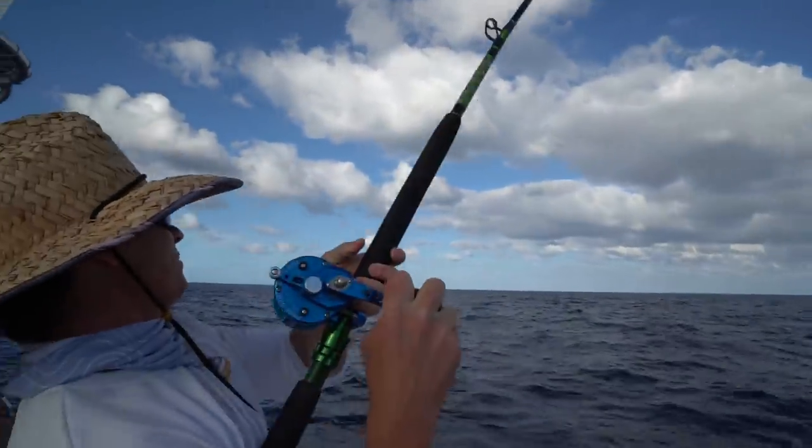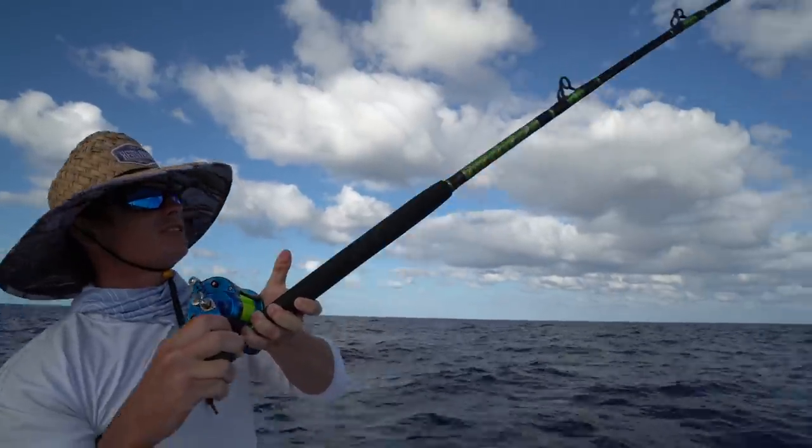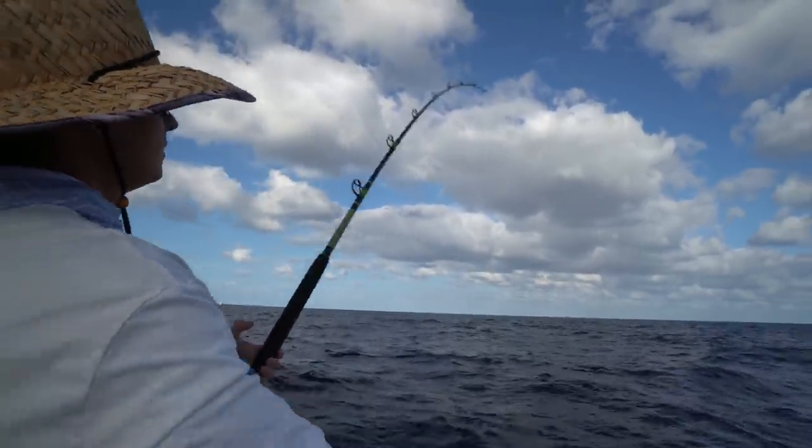Well, we got something on the live guard wire. I think it's gonna be a sailfish that just doesn't know he's hooked yet. It's something big that does not know it's hooked. Scoping.